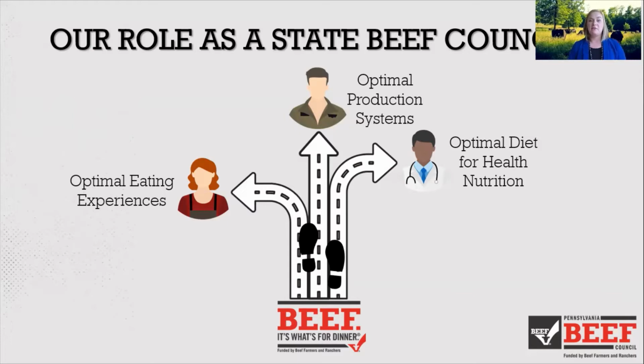If you participated in the beef farm tour session previous to this one, the beef quality assurance program really interfaces with beef producers. So we do a lot of work with our producers on a state level. We also have our optimal diet for health and nutrition. That's really interfacing with medical doctors, registered dietitians, retail dietitians, and so forth. Really just ensuring that they're armed with the latest beef nutrition research and that they have the tools in their toolbox to disseminate that information to their audiences.